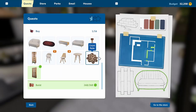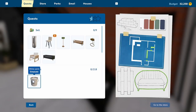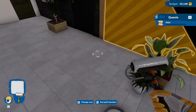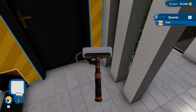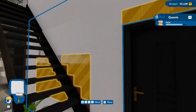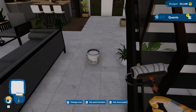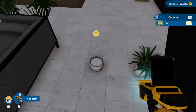Let's see about this, please. I'm guessing paint in here. Paint, grayscale. Perfect. Okay, from there onto there. Perfect. Anything else painted? No. Okay, we can sell that.